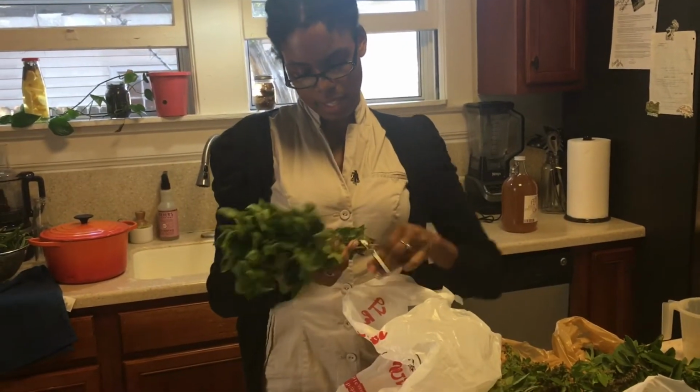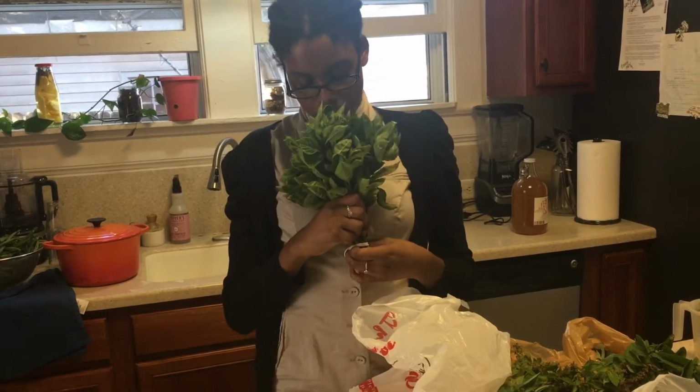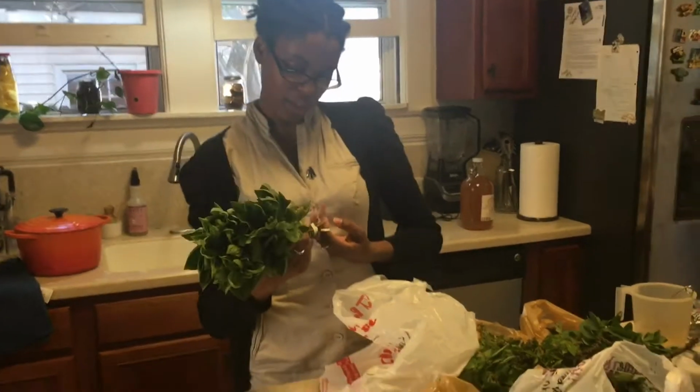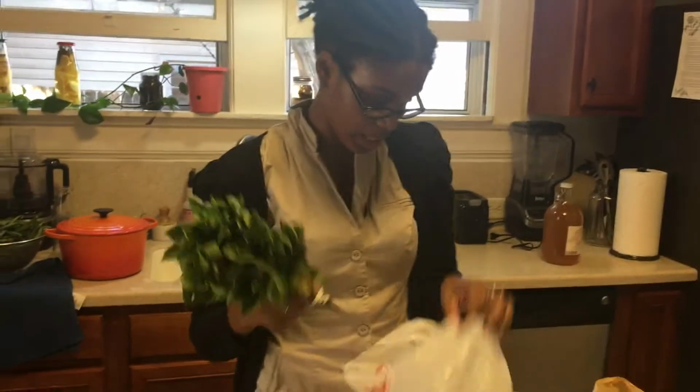It smells kind of like, it's basil, obviously, but it has kind of like licorice. Yeah, I didn't want to call it licorice because I don't want people to be like, oh, it tastes like licorice. It does not taste like licorice, but it does smell like licorice.